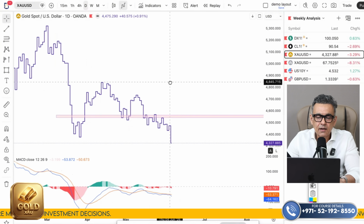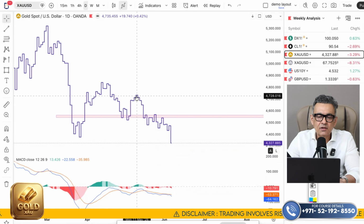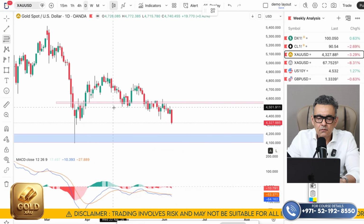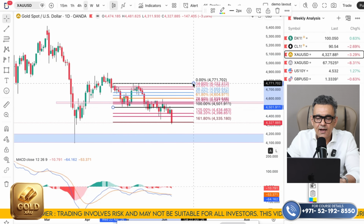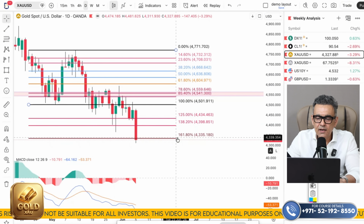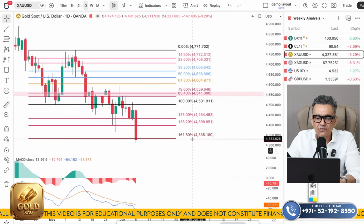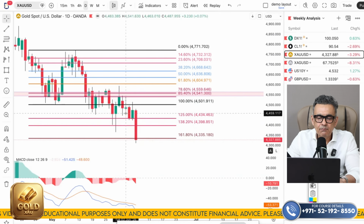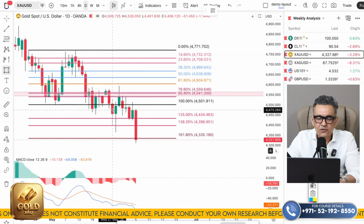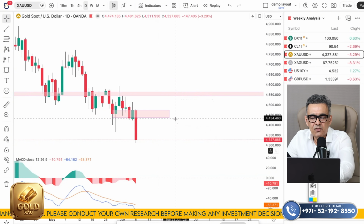So here I'll be applying the fib retracement on the last major upward bounce on the day chart, on the candles. So let's connect. Added. So currently we are exactly on 161.8, which is 4335, and it closed on Friday slightly lower than this at 4327. And the major supply on Friday started from this zone. So this is again our key resistance now. That's it, and we can remove it.